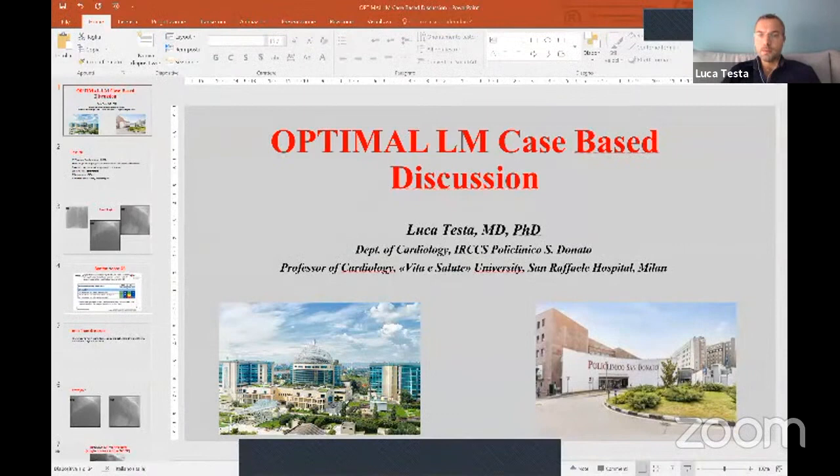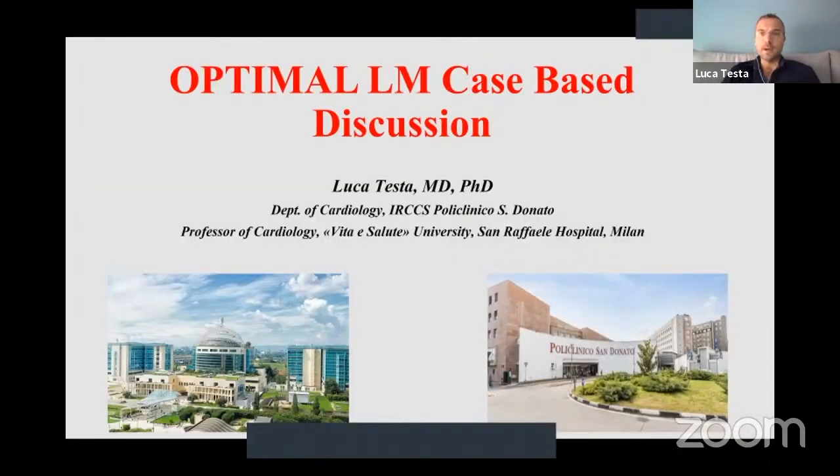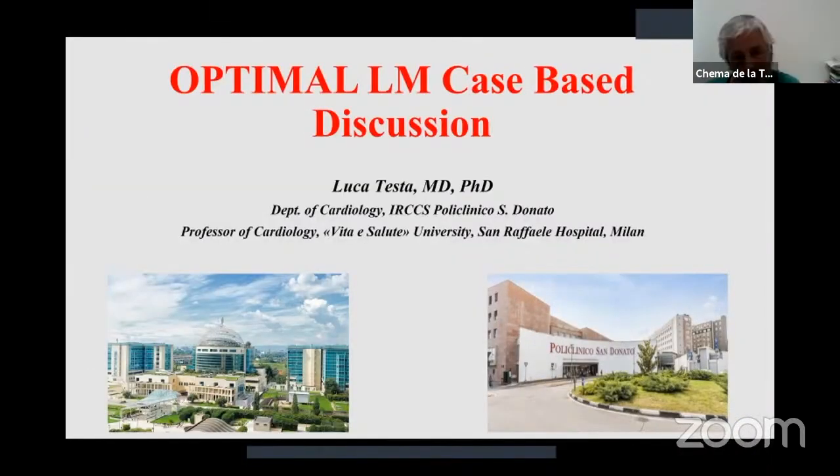Sure. So let me share my screen with you. Okay. Just a second to optimize sharing. Okay. I hope that you see what I see. Do you? Yep. Okay, good.